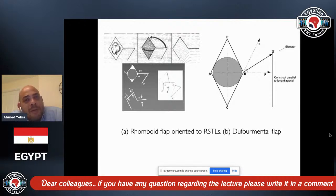You can rotate this flap in four ways. You have eight flaps almost. So you try to put it on your skin tension lines, relaxation tension lines. This is a dorsonasal flap, which is another variation of the rhomboid flap.